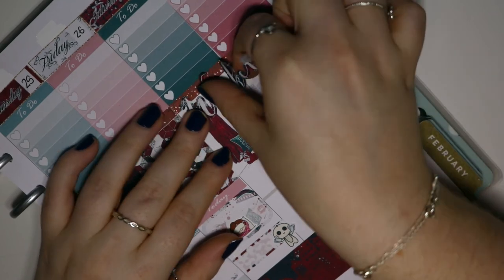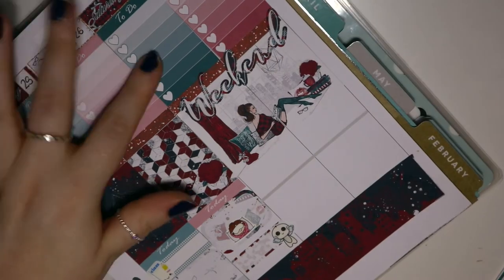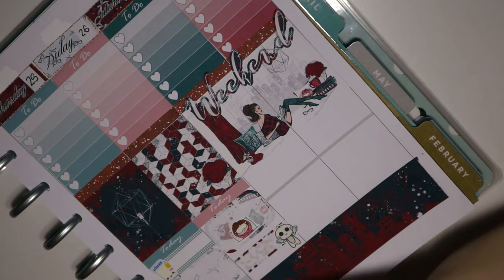The weekend banner up here. I was thinking about putting it over the checklist because I probably won't need the checklist, but I'll just put it over the box, that's fine. Anyway, sorry. Saturday.